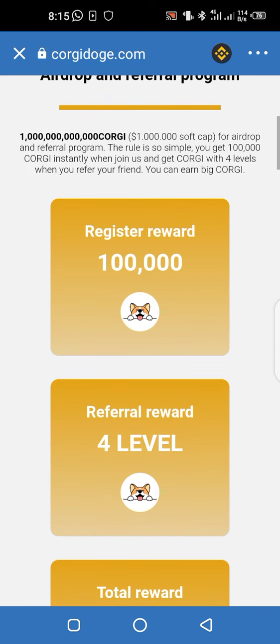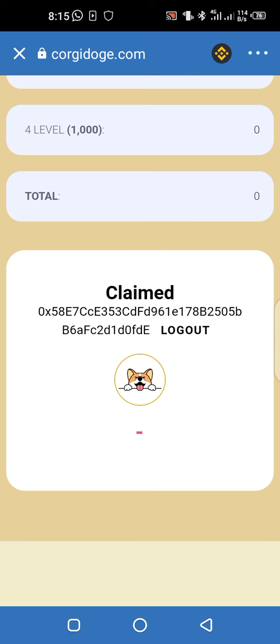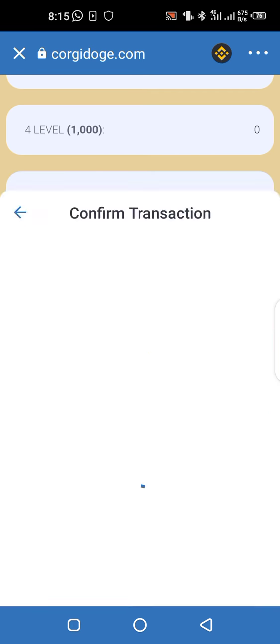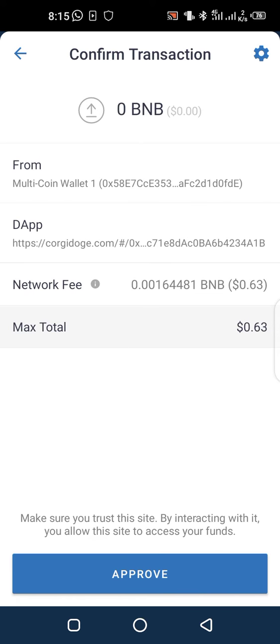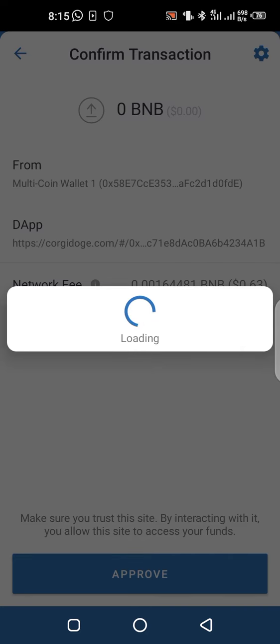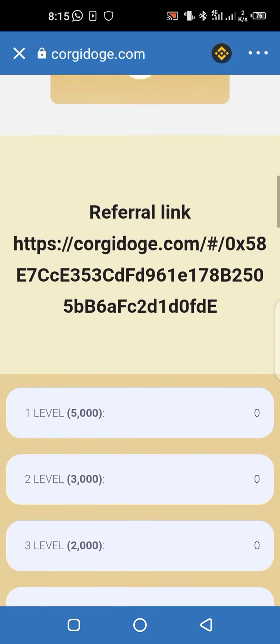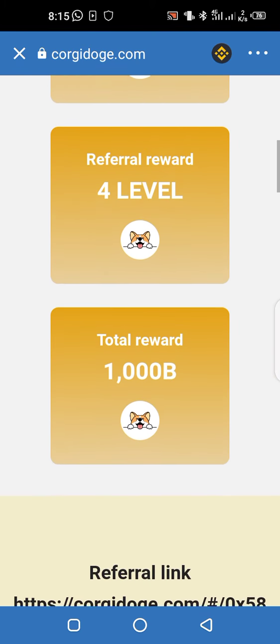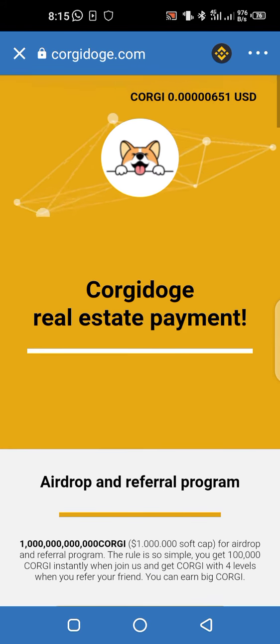So the first thing you'll be doing is to register, which will be at the bottom. Now connect your wallet, join us and claim. Remember, there is a fee you are going to pay, which is 0.63 USD in BNB. Now I've claimed. Now let's go to my dashboard and see.